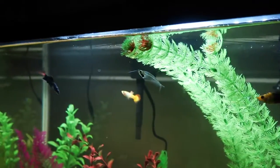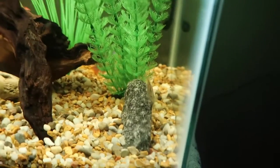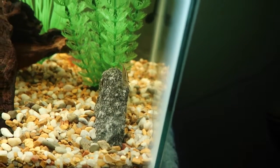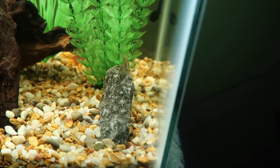So yeah, we got our fun little sharks in there. Oh yeah, look at him. It's definitely made a lasting mark.